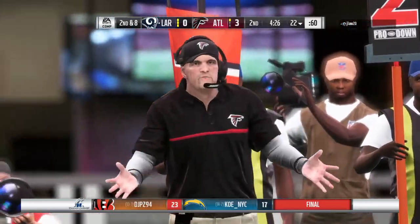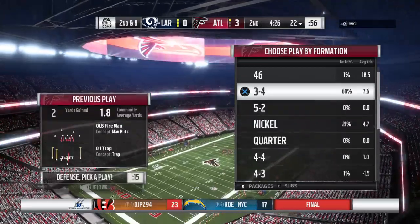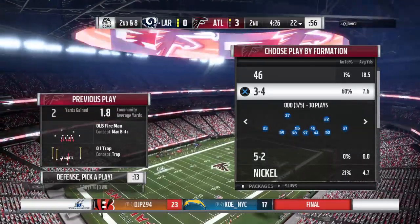And the Falcons going to use another timeout. That's their 2nd, so they'll have 1 remaining here in this 2nd quarter. We'll be right back.